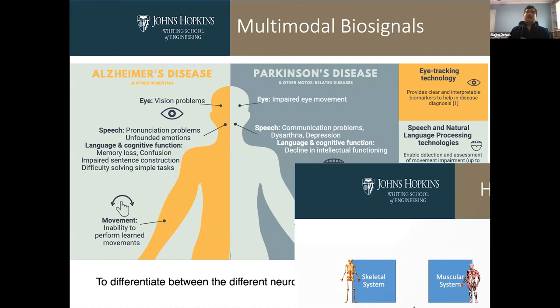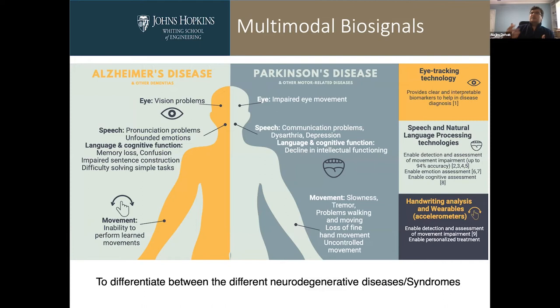The idea here is literally trying to use different biosignals. So far we are using three, but we're extending to gait. I will talk about it later. Speech, handwriting, which gives us some information about the tremor as well as the memory, and eye movement, focusing on the eye movement. The idea is to use these three biosignals to differentiate between different neurodegenerative diseases like Parkinson's, Alzheimer's, as well as healthy controls, okay?